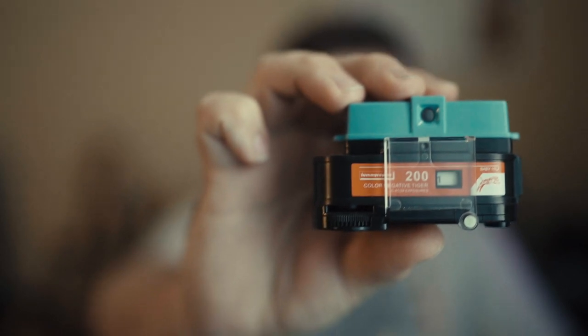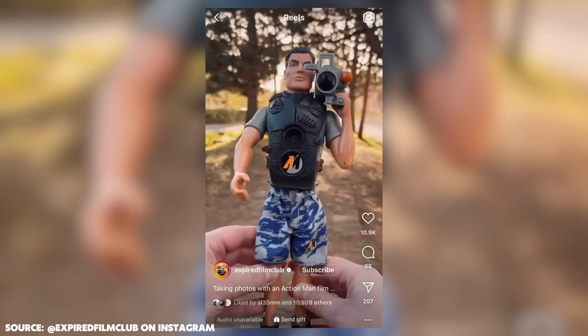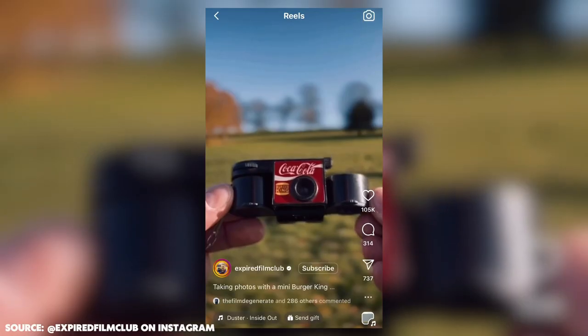110 film is the smallest film format that is still in production, at least in some capacity. It's loaded in these little cartridges that typically snap onto the back of your camera, and each frame is roughly 13mm by 17mm, or roughly half the size of a 35mm frame. The biggest appeal for 110 film is that it's small, and therefore the cameras that use it can also be smaller than if they use something like 35mm or 120 film. This format was super popular with travel cameras and novelty cameras like toys or branded promotional cameras.